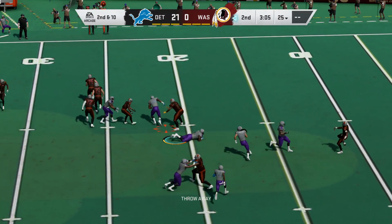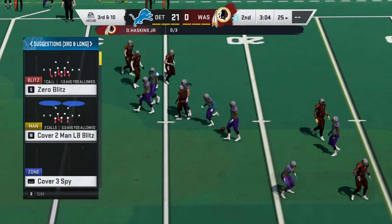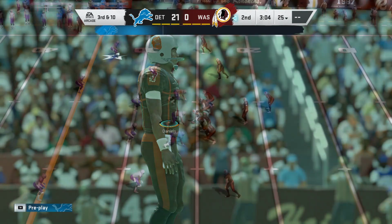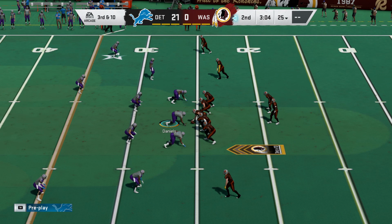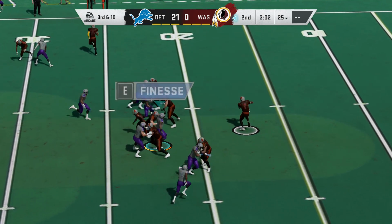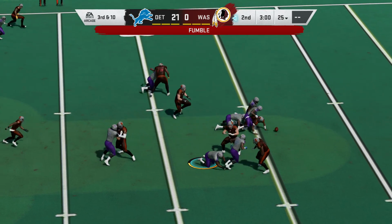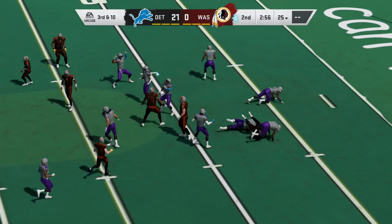Throwing on 2nd down. Haskins. And that will be incomplete. Tried to dial up the long one way out there, but it'll be 3rd down. They had the incomplete pass on 2nd down. Now they need a big play here. 3rd and 10. Looking to throw, Haskins. Haskins hit, and he lost the football.